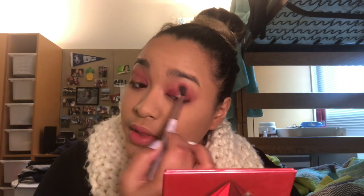And then I'm going to just blend out the lower lashes and just around, just to blend everything together, make sure no harsh lines, give everything just one nice, good and fresh blend.